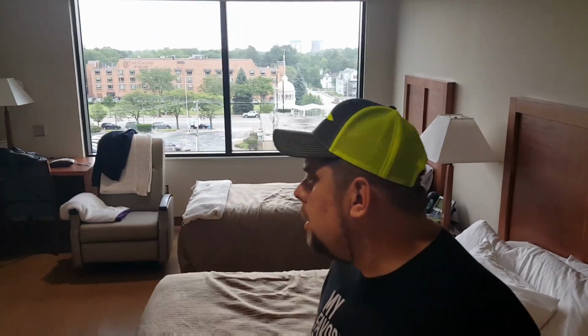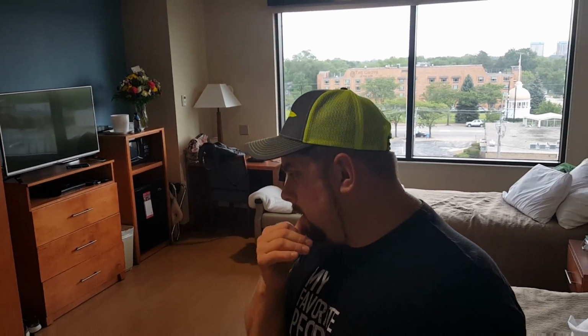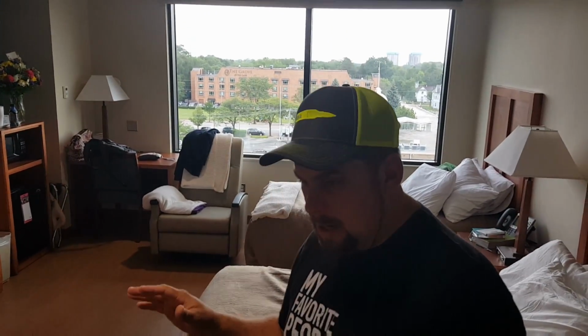Anyways, these are the exact rooms that are down there. Because we were inpatient for about a week, that's kind of how I know that they're all built the exact same. So these will be used if they ever need them. But right now, they rent them out for rooms. This is where we're at.